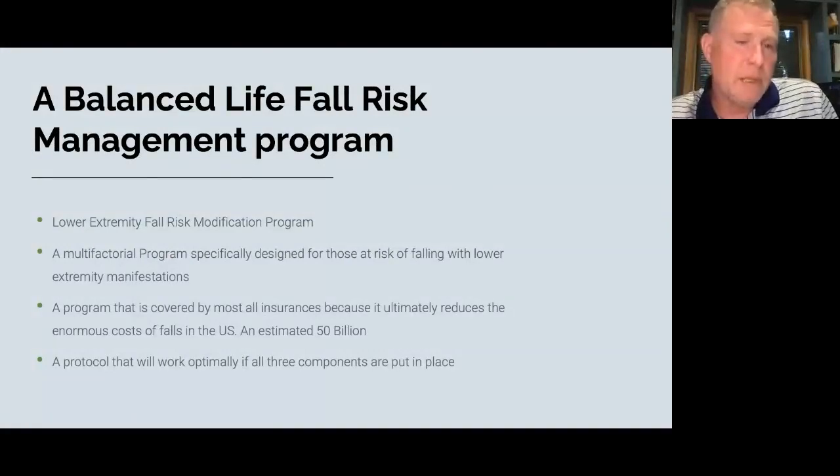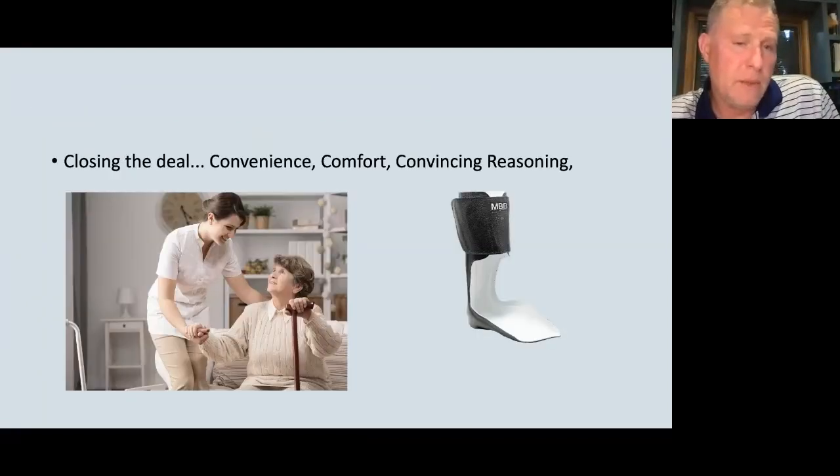And what is it really? It's a lower extremity fall risk modification program. It's addressing a lot of different risk factors. It's covered by most all insurances, and it will work optimally if you do all three. And so that's how I convey it.